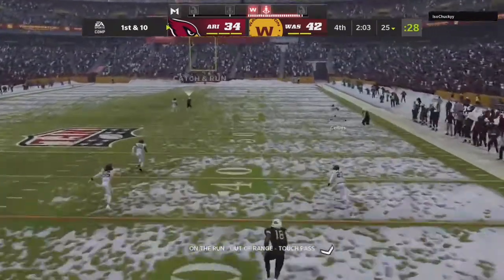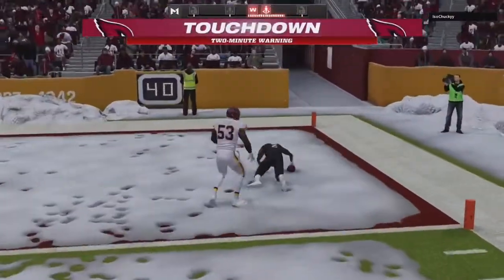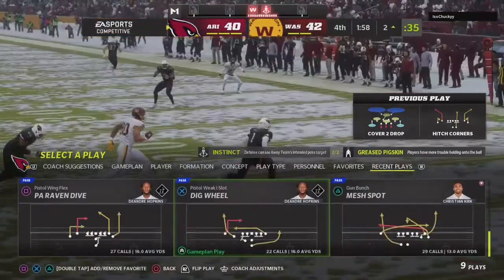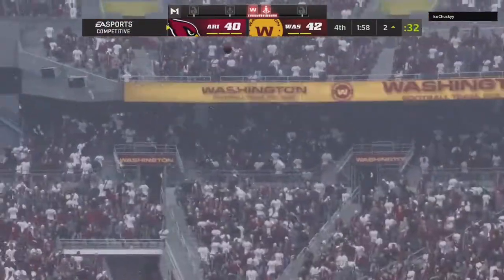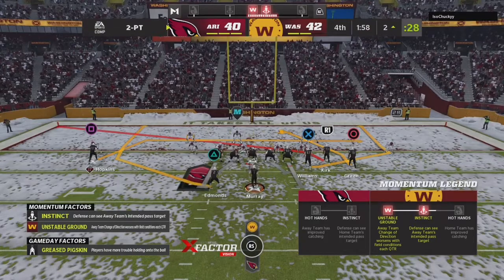Escaping the pressure right. Now he's going to throw it back deep over the middle. He's got a man. Complete. Touchdown. Chase Edmonds. 2 catches, 2 touchdowns here so far. And the Cardinals have a chance to tie things up as they trail by 2 here in the 4th. All right, now a big 2-point conversion attempt still to come.